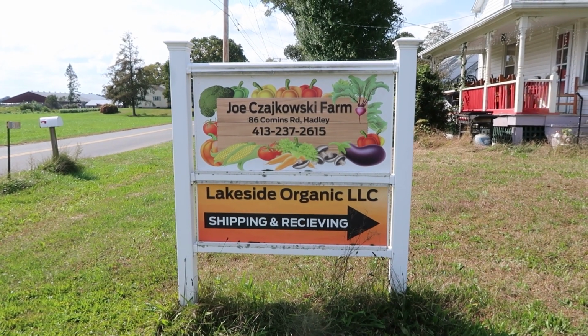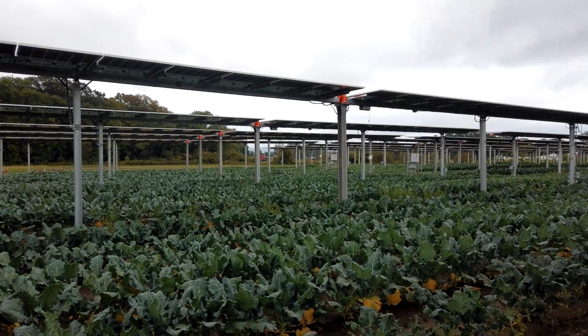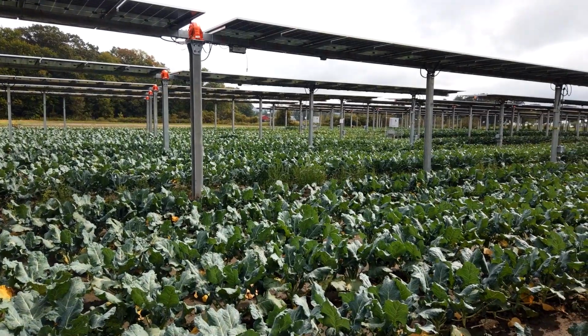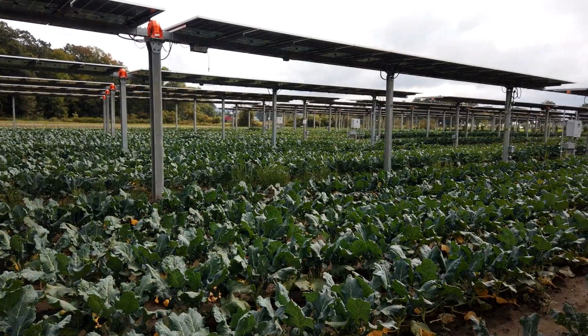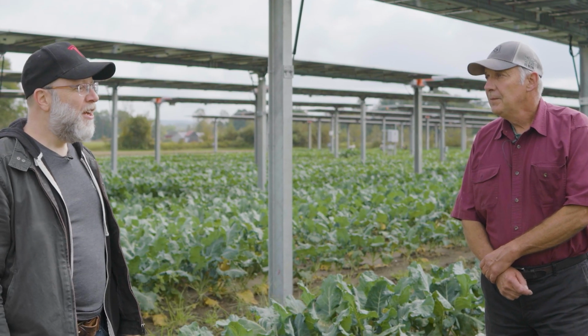So what are we growing here? This is broccoli, and it's doing pretty well in this setting. How can it be doing well? You've got solar panels blocking all the sun from it. You know, they don't seem to mind it at all. The rows right next to the solar panels actually seem to be doing a little better than the rows in the middle. So tell me about this.